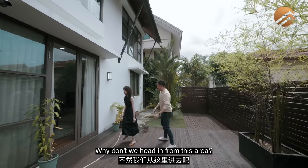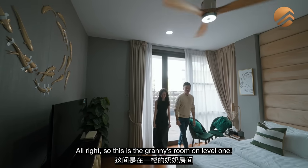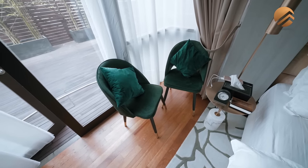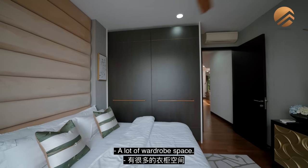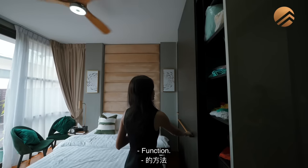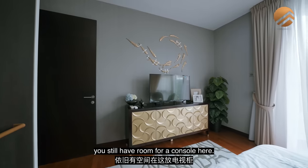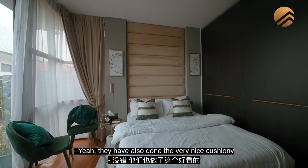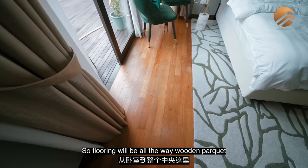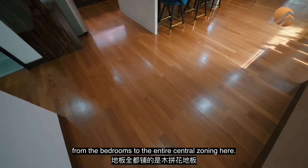Why don't we head in from this area? Alright, so this is the granny room on level 1. The interior design theme is very hotel-like. A lot of wardrobe space. If you see, this is how the wardrobes sort of function. Nice. So the width of the room is great. With the queen size bed here, you still have room for a console here. Lots of natural sunlight. They've also done the very nice cushiony bed head right at the back. So flooring will be all the way wooden parquet from the bedrooms to the entire central zoning here.